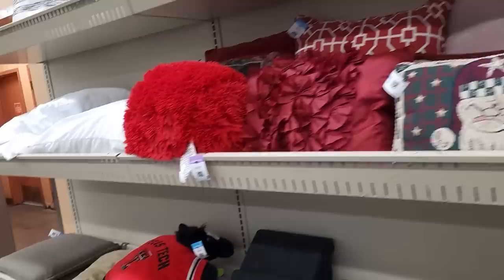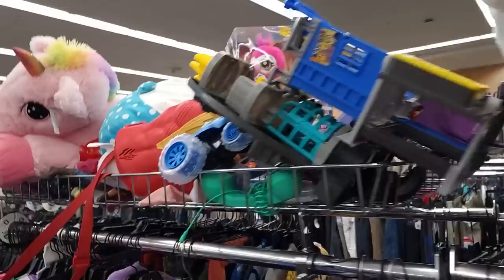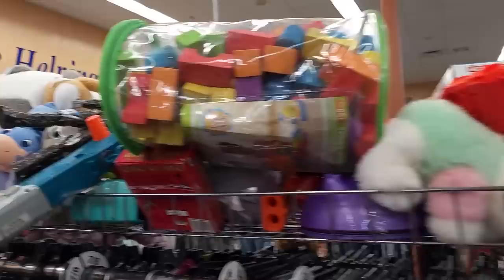Let's see. Nope, nothing else super tempting tonight. All right, let's look up in the toys. See if there's anything exciting. You over there. Let's go over on the other side. But before I get over there, I'm going to scan this side real quick, see if there's anything since I'm already here. And nope, I don't see anything on this side.